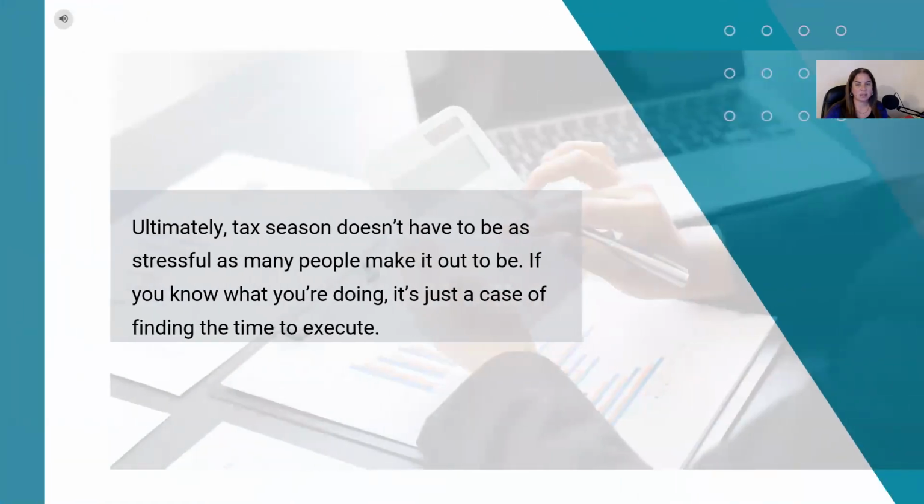Ultimately, tax season doesn't have to be so hard. What makes it easier is having the support so that you can get the answers that you need, understand your financials, and make the best decisions for you and be able to execute.